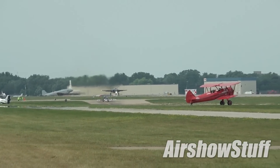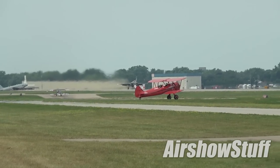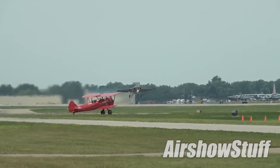Sticking with the US Navy, the arrival and departure of the F-35C Lightning gave us a rare chance to see their latest fighter in action.